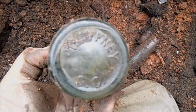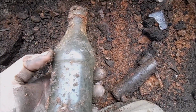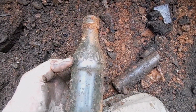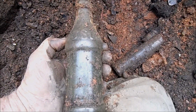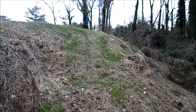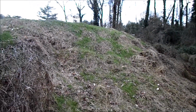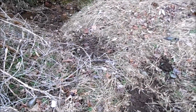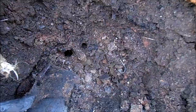Gaffney, South Carolina. Could be a rare one, but it does have at least one fracture in it. But I'm gonna keep it because I don't have one of these, and you never know. There's a lot of interest in Gaffney bottles. Okay, I'm turning a new spot about 200 feet over from where I just left. I definitely feel some glass here and right there. So let's open it up and hope for the best, and hope it's older than the rest of that stuff.